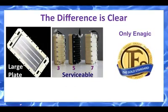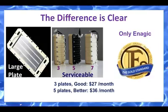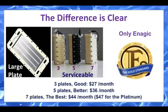We use large solid metal plates that are serviceable. We have 3, 5, and 7 plate units. There's a machine for every budget. 3 plates are good. It's $27 a month. It's better than anything on the market. 5 plates are even better, $36 a month. But you can get the best, a 7 plate unit for $44 a month for the black and white, $47 a month for the platinum.